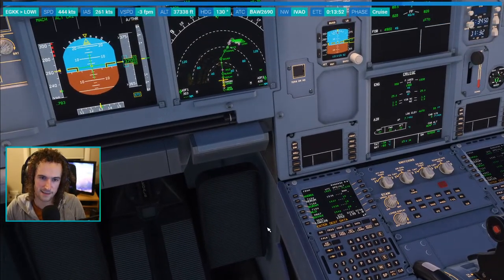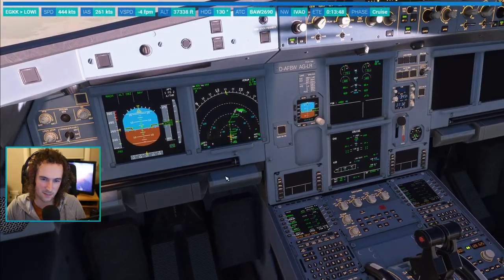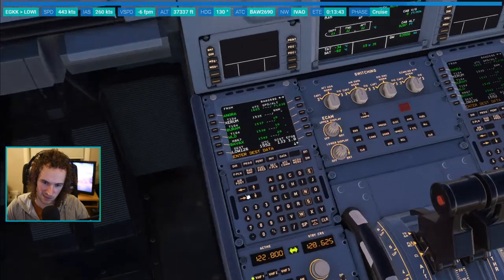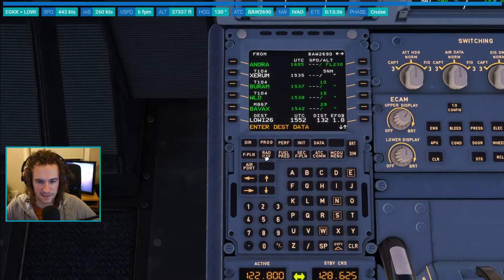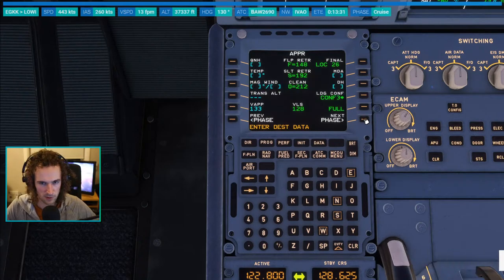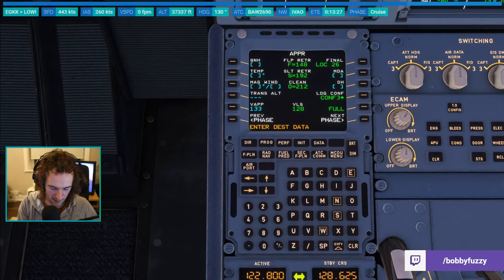All right, so let's start our descent. Well, we won't start it yet. We'll start it about 80 miles out because we can slow down once we get to Rattenberg. All right, so let's enter our destination data. Oh, I'm using the wrong button. So we'll go to our approach page and we shall just get the METAR at Innsbruck.